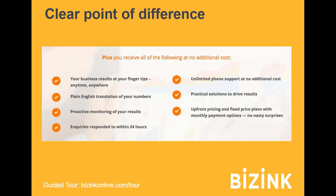We also proactively monitor results. We respond to inquiries within 24 hours. So we set up an SLA in our office that all calls and all emails must be responded to by someone within 24 hours. We then decided to offer unlimited phone support at no additional cost. So we're encouraging our customers to call us. It benefits them in that they feel like we're looking after them, but it also ensures that they keep us informed on what's going on. And sometimes this can actually lead to upselling other services. So it's not just a cost, it benefits us.